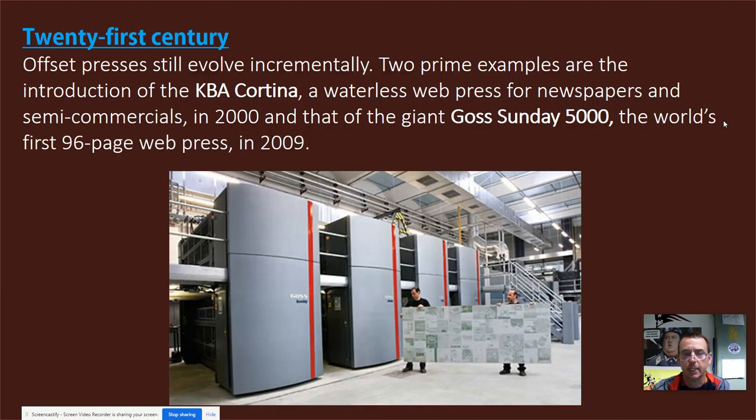21st century. This is a sample of a Goss Sunday newspaper. It's a 96-page web press, so it prints 96 pages at a time. It's waterless, which is kind of crazy. KBA was known for a lot of their offset presses being waterless. What happens is the plate cylinders are refrigerated, so they still carry water, but not in the sense that we used to do it on the offset presses. That's how they keep the plates clean.